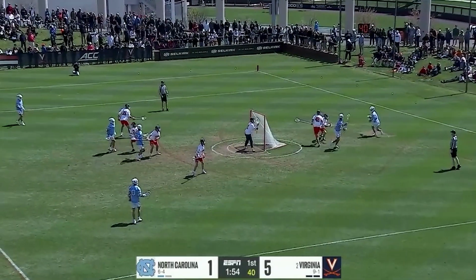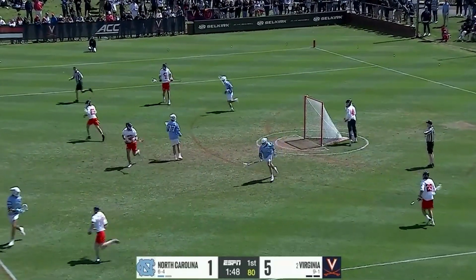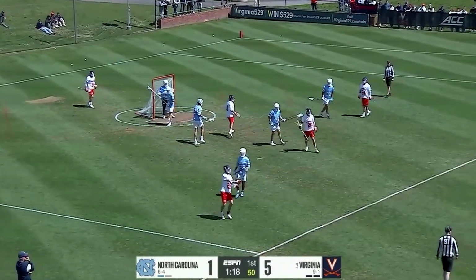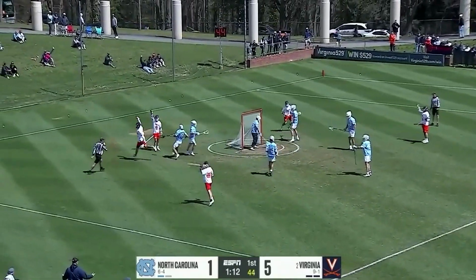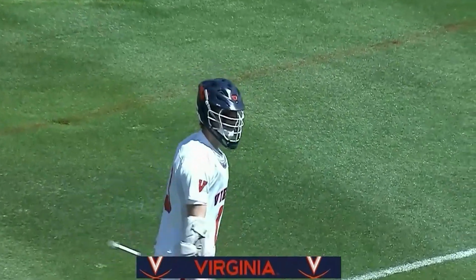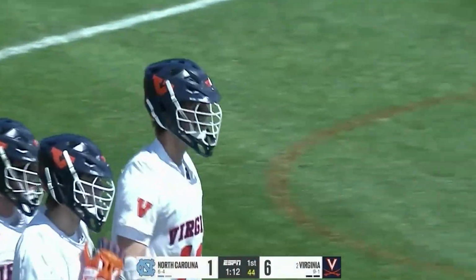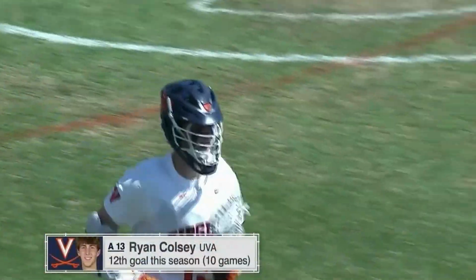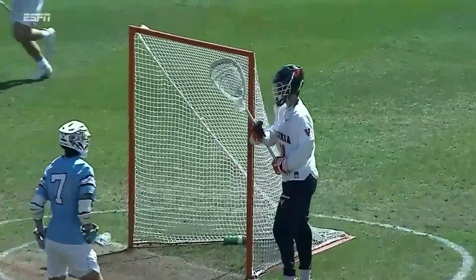For Joe Bresci's squad. Tough matchup for him here, though. Price denied. Here comes Colsey. Bounce shot, score. 6-1. Wahoo wah. It's a 3-year starter, Matt Nunes. He's playing with ice in his veins. The confidence is at another level. No dice for North Carolina.